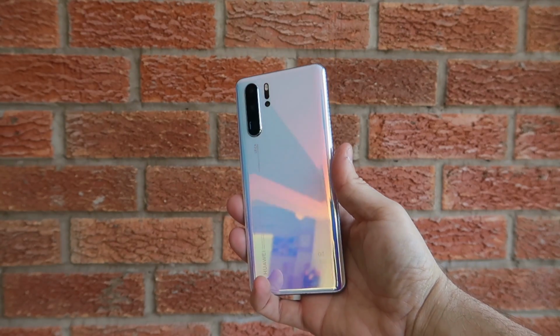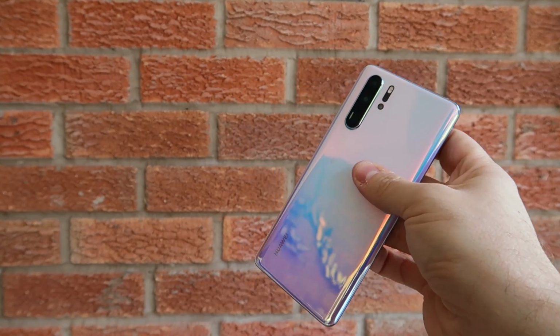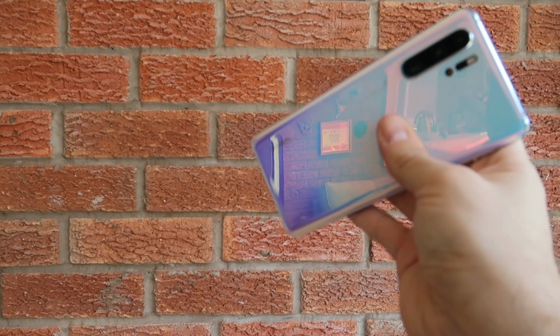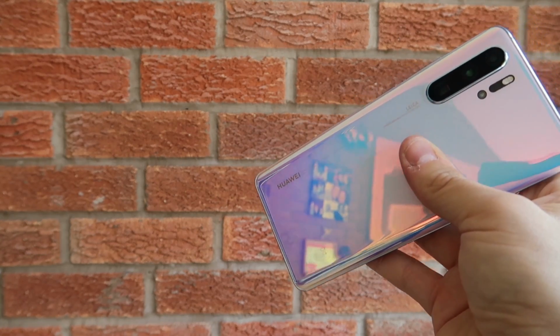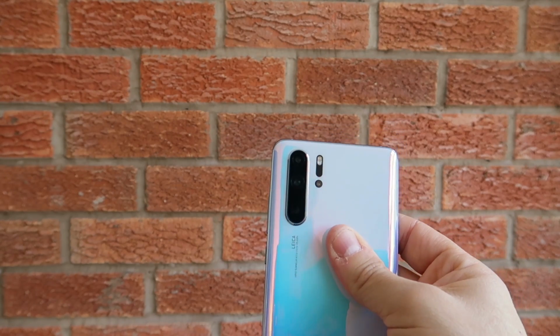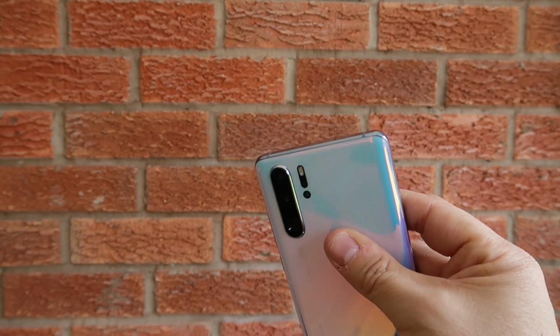I've got a screen protector on here, which is a good job because I've already dropped it. But it's just the curved chamfered edges of the design on this that make it really easy to hold. It's not a small device, it's quite a tall device, but the aspect ratio and the design of it means that it's quite easy to put your hands around and claw it and really get to grips with it. But yeah, those colors are just amazing. It's a very nice design.